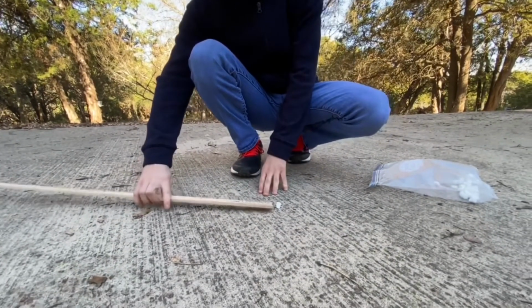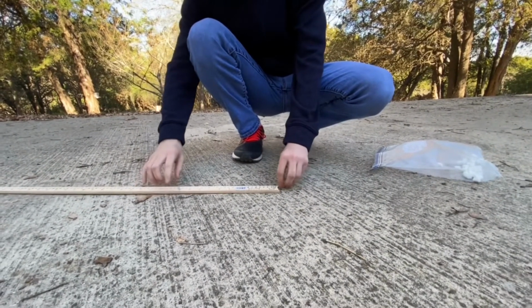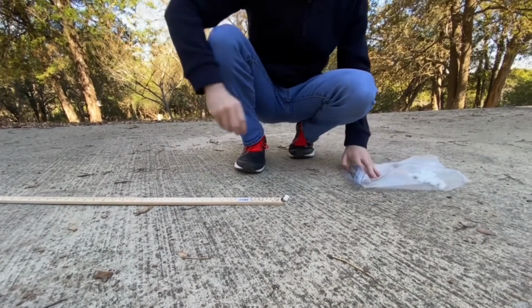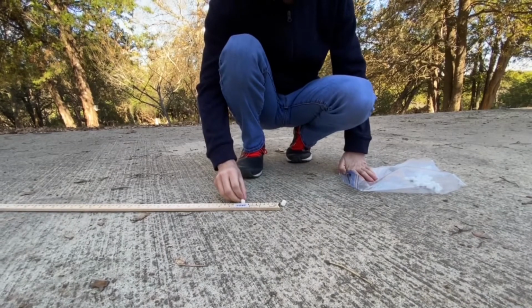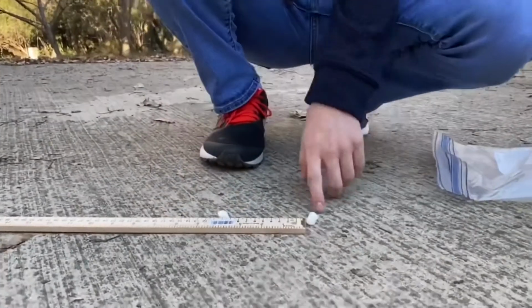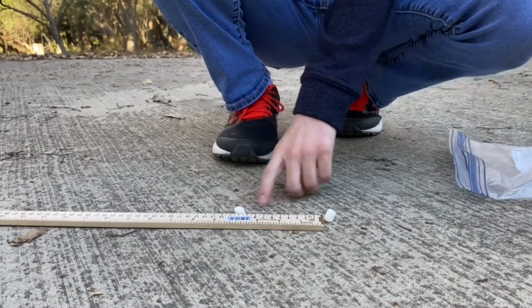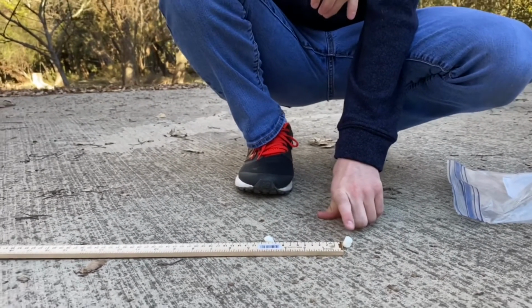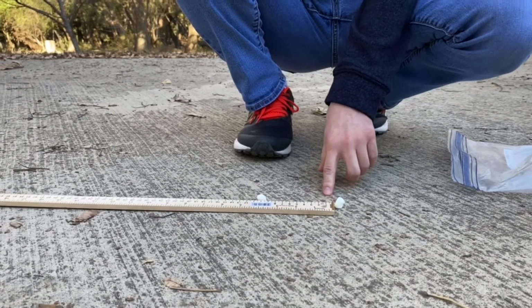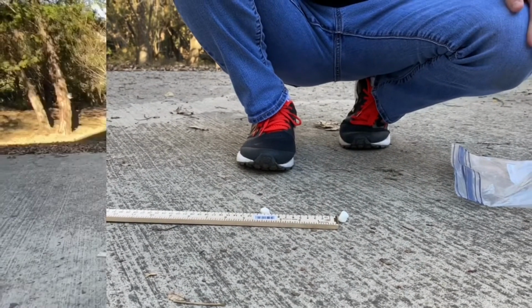then you're going to want to measure 9.5 centimeters away from it and place another marshmallow right there. That's the distance that it takes to get to the moon. And remember, this is just how far you need to go to get all the way around the Earth. The moon is a lot farther out than we like to think.